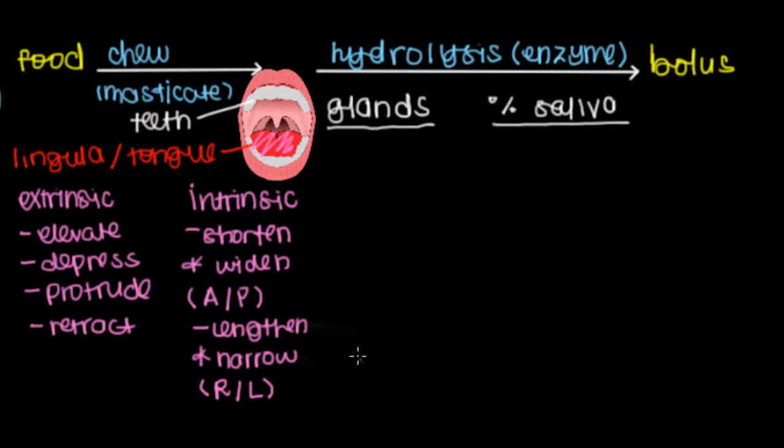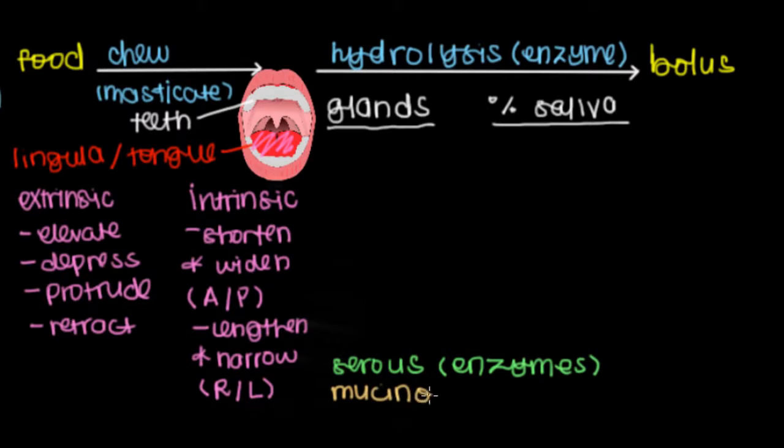So one, our glands can primarily release serous content. So serous content means things that are rich in enzymes and salts. All right, so we'll focus on enzymes. The other type of content our glands can release are mucinous things. So mucinous things, which are mainly composed of mucin, which you might recall is sort of the same way we spell mucus.